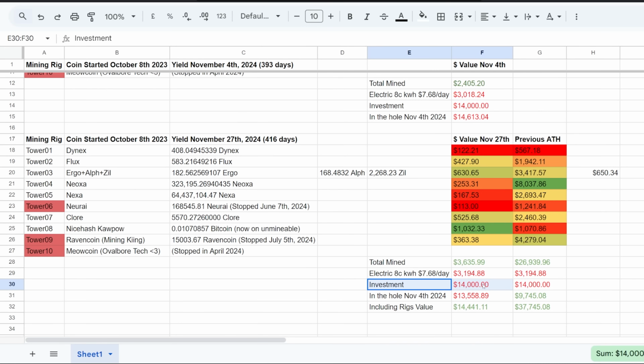Now, the initial investment to buy all of these rigs would be about $14,000, or about $1,400 per rig. We're equating about $200 or $180 per 6600 XT, which we're going to get to in a second, the resale value here. But in the hole right now, as of November 27th, I would be in the hole about $13,558.89. But I'm obviously not selling now. All right, so just to equate that there.